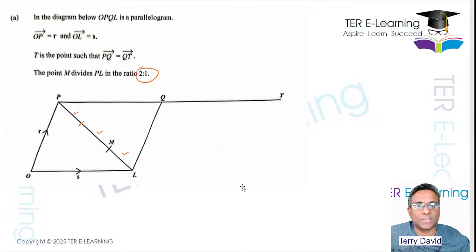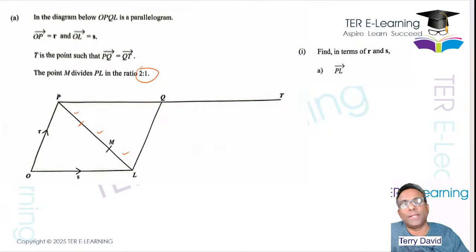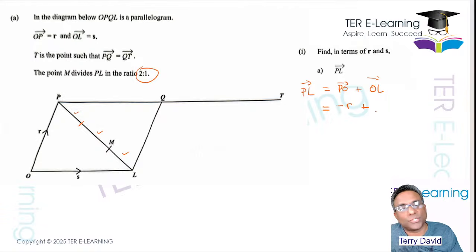So the first part, they want us to calculate PL in terms of R and S. So that's pretty straightforward. Based on the diagram there, the vector PL is simply going to be PO plus OL. That's how we're going to calculate that vector there. Now PO is in the opposite direction to R, so this is going to be minus R plus OL, which is going to be S. So it's minus R plus S. That's the answer for the first part.